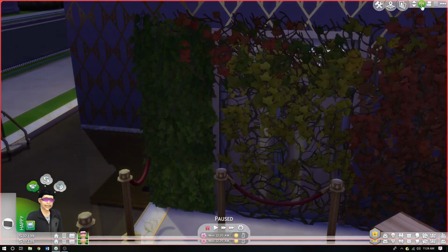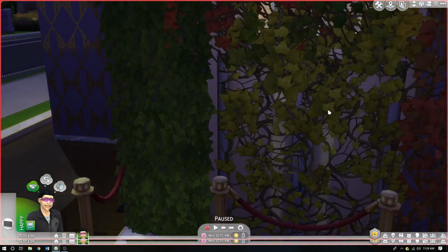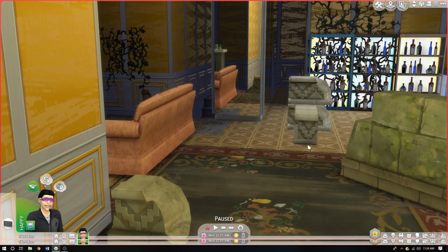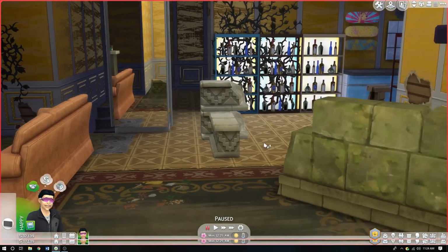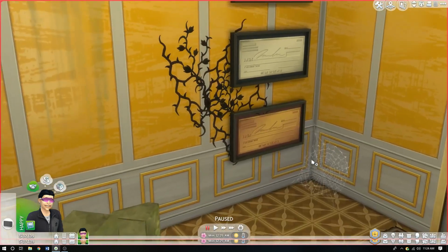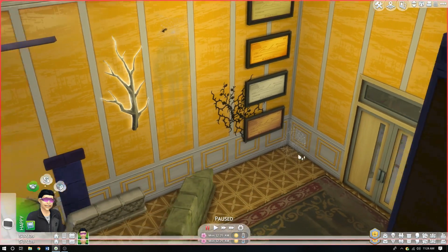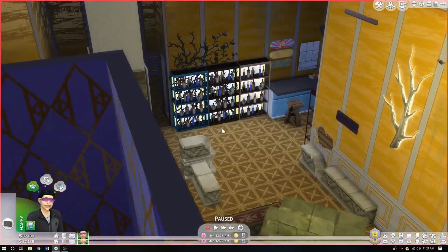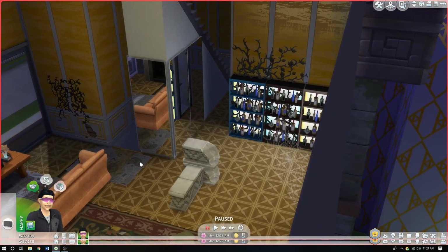So we go through the front doors, which is overgrown with vines. And we go into this hallway that's a disaster. I mean, there's building stuff all over the place. There's holes in walls. He's got framed checks here that he's not doing anything with. There's spider webs, and he is a foodie.